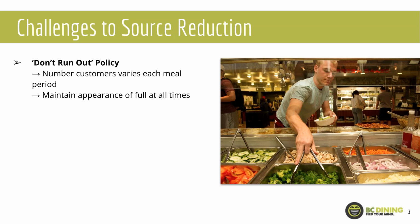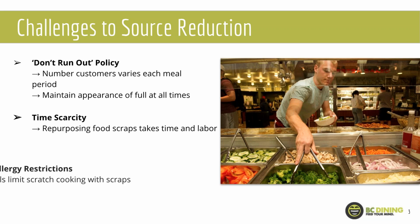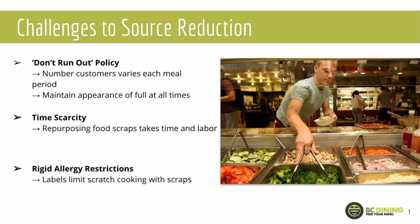In addition, there can be significant fluctuation in how many customers we have in each dining hall, depending on the time of year, campus events, or even the weather. So this forces us to constantly be adjusting our prep and find ways to repurpose leftovers for the next meal period. A second challenge that we face is simply finding the time and space between meal periods to repurpose leftovers or work them into existing menus. And lastly, our strict policy around allergy labels can actually make it challenging at times for cooks to prepare off-the-cuff scratch-made dishes with food scraps.